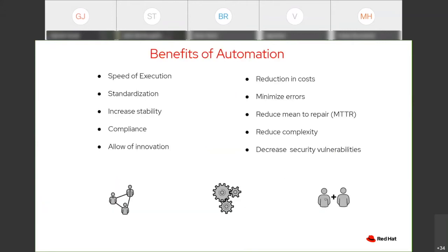Before we get into Ansible itself, let's talk about automation in general. I just want to touch upon a few of these points. Why do we automate? Well, when many think of automation, they think of speed of execution. We can hit those 1,000 devices quickly and with minimal engineer time. But there are many other benefits. So we have standardization and compliance.